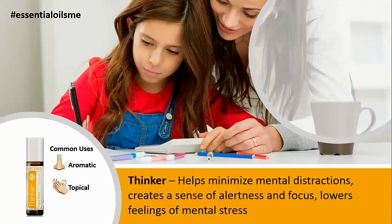The main benefits of the Thinker Kids Blend is that it helps minimize mental distractions, creates a sense of alertness and focus, and lowers feelings of mental stress, all of which are very important when concentration is needed, whether it be for studying or creative outlets like coloring and drawing and things like that.